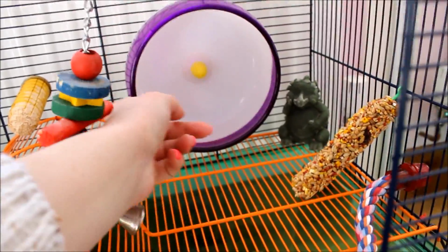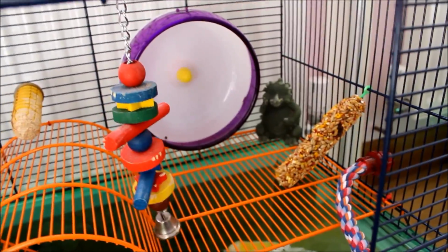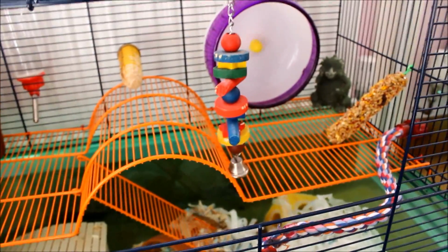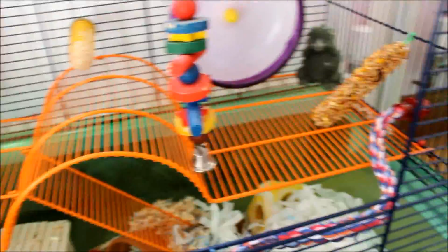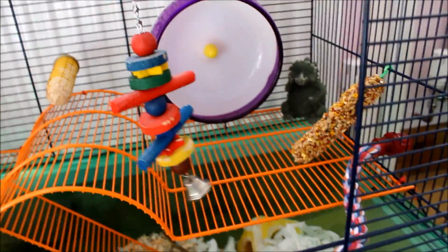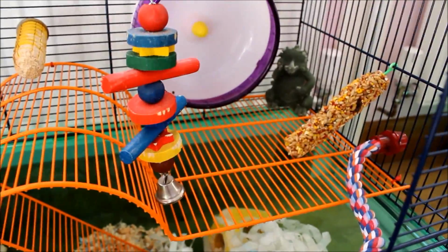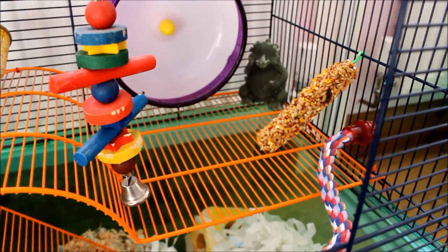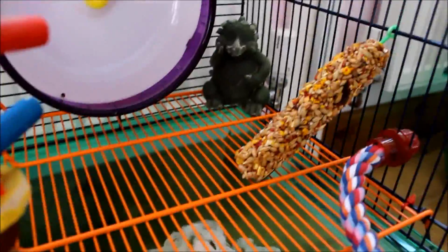What's great as well, because T doesn't use the wheel, I've actually purchased a flying saucer in hope that T maybe will be interested in that, because the cage is a lot bigger. I'll have room to put it in, so once they get used to the cage a bit more and have lived in it a bit longer, I'll definitely add that in, probably to this side, so T can have a go of that, because obviously he's not interested in the wheel. But when I put the flying saucer in the playpen, he's actually quite interested in that, so hopefully there might be something, because I like them to have at least some sort of exercise toy each. T's not really an exercising gerbil.